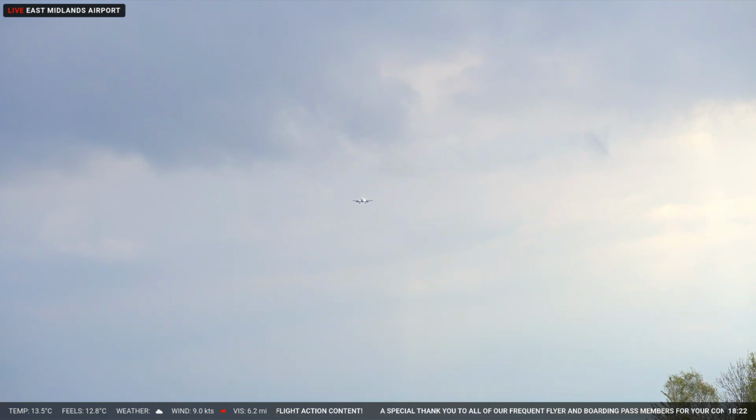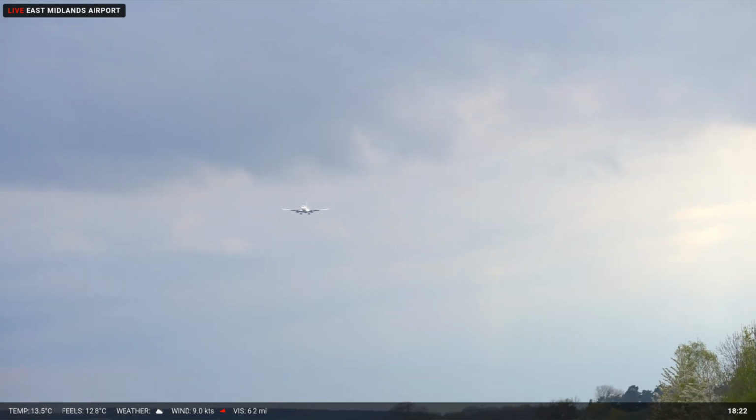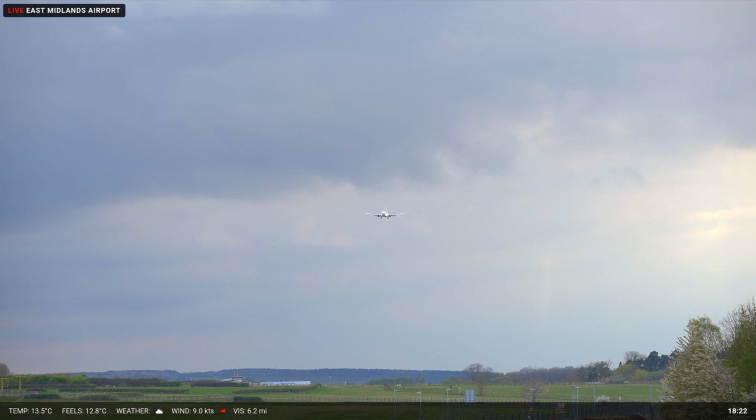There you go, that one just passing through 1,600 feet. Just about to reach Darlington Park though. Triple seven, just a little way off in the distance, so I think for the time being we'll stick with the Jet 2 and watch this one down on 209 this evening.